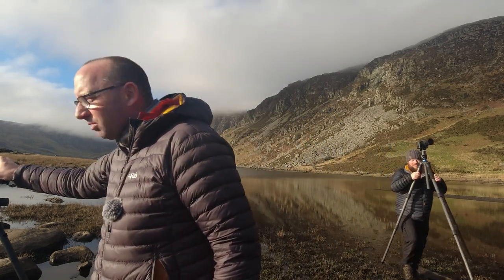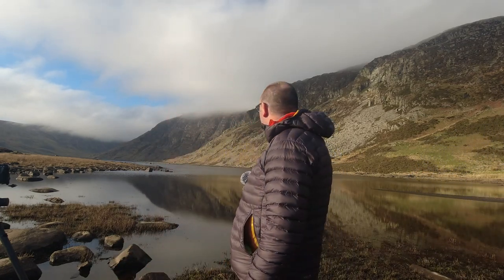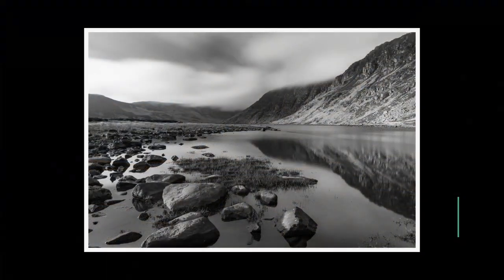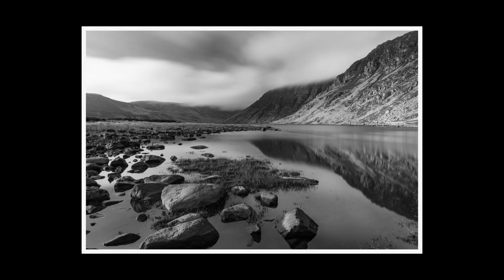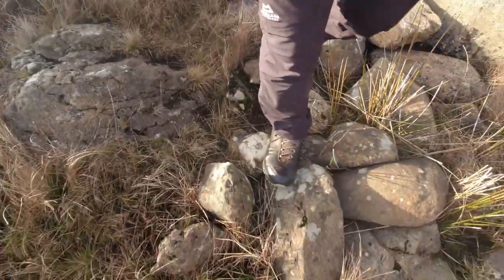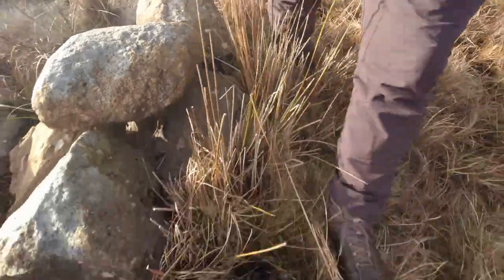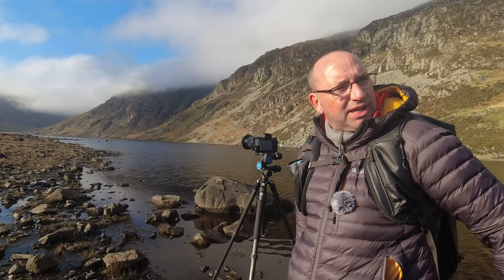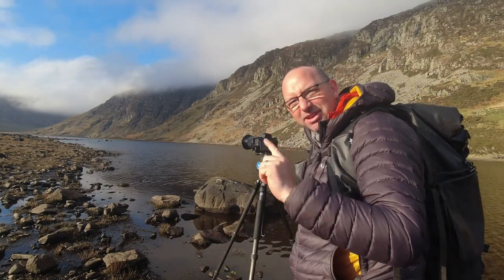Settings, I can't remember what my settings were. I think it was F14 to get me a 30 second exposure. Pretty simple, really. Come on, walk across the shoreline here. One thing I would recommend, a good pair of walking wellies, would be worth it so you can get a little bit deeper into the water's edge. But a little tip for next time, a little reminder for me.